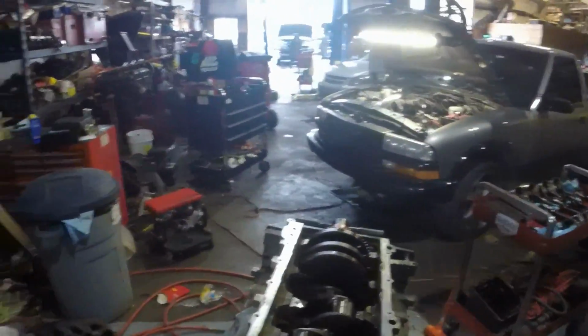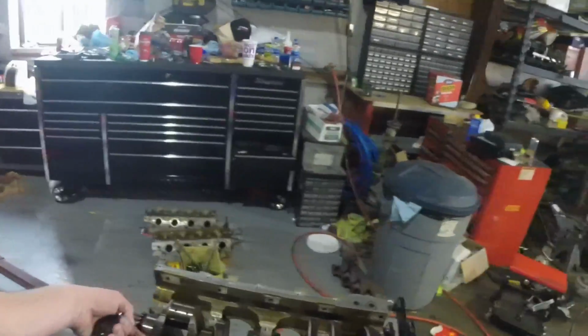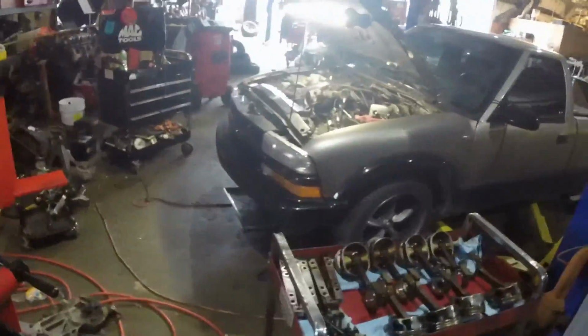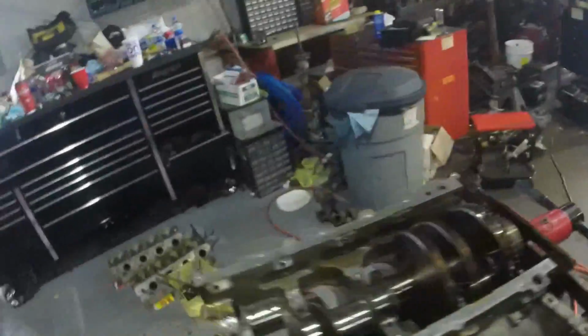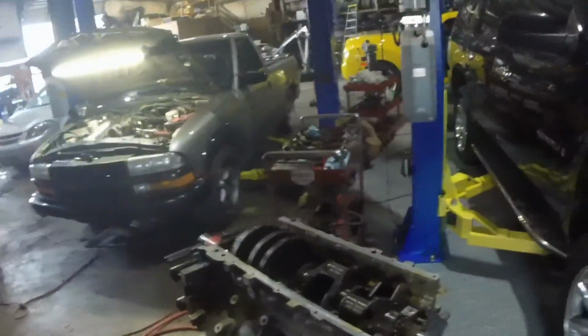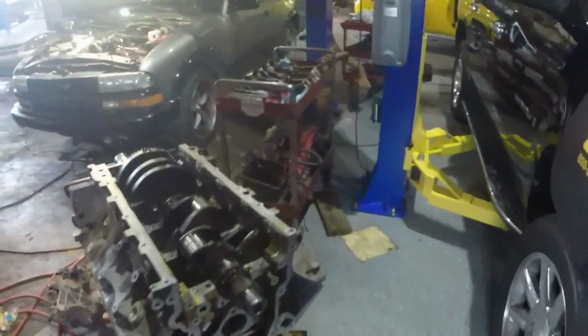So this is what we got so far. Getting ready to pull the crankshaft out, load it up. Got all our pistons out, they're all numbered and everything. Heads are off, everything's broken down. So while this is at the machine shop, we'll be cleaning up the truck and cleaning up the rest of the parts and everything. So next few days, I guess we're just going to be cleaning stuff and organizing stuff while we wait on the machine shop to get this bad boy prepped up and back here.